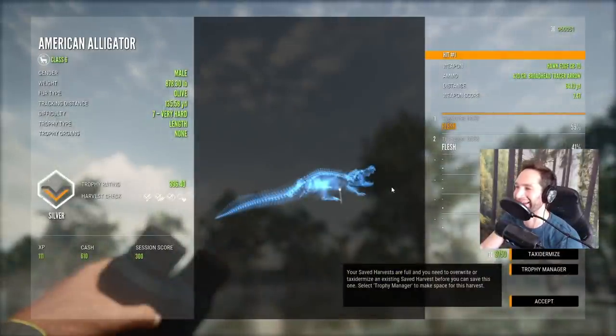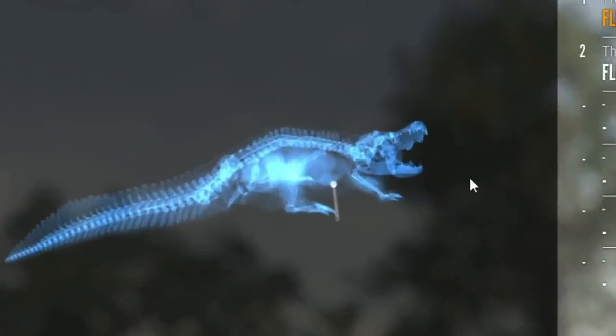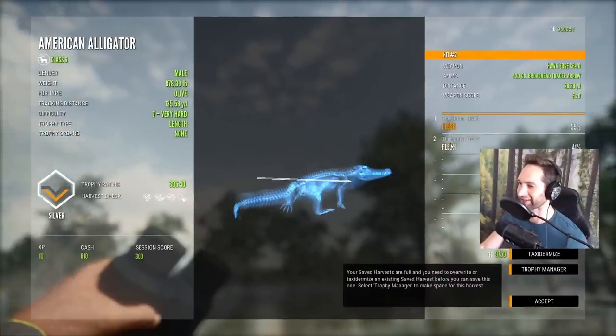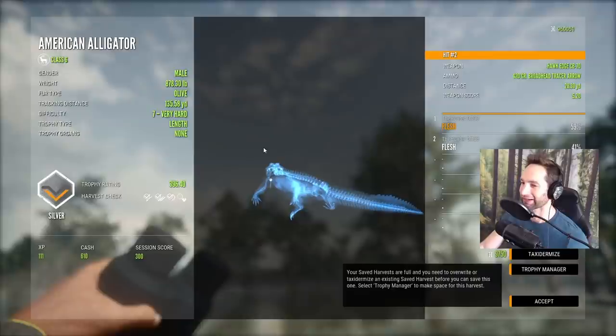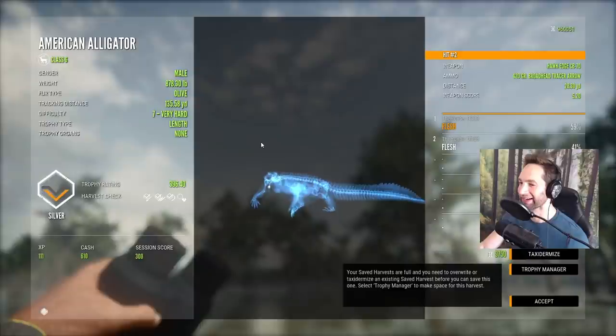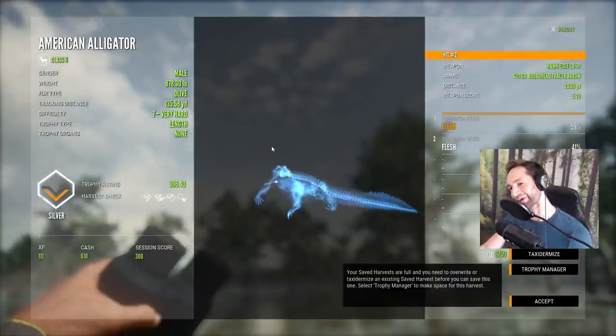What is happening? What do you call that? Are you absolutely kidding me? That's a heart shot. That's a heart shot right there. That is a heart shot. And that's a lung shot. We tucked it right between the armpit and the lung.